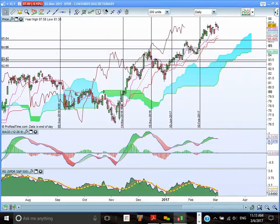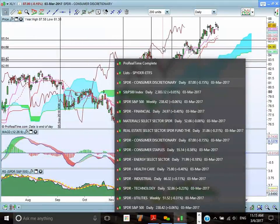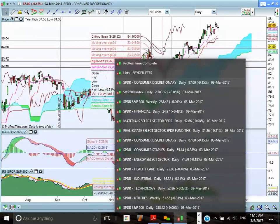We do need to see some form of consolidation of the recent price move, because we've had quite a strong rally since November last year. Okay, so the consolidation risk is in play here. Consolidation back down to the top end of the cloud.